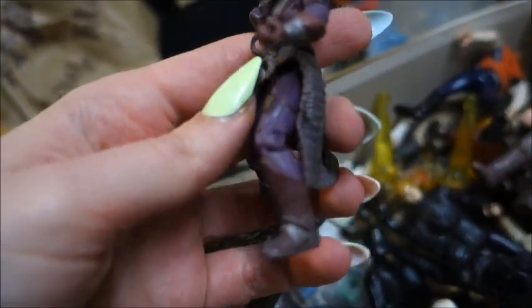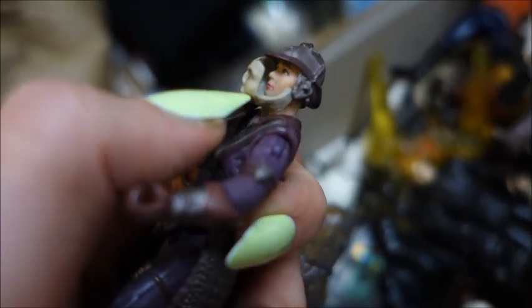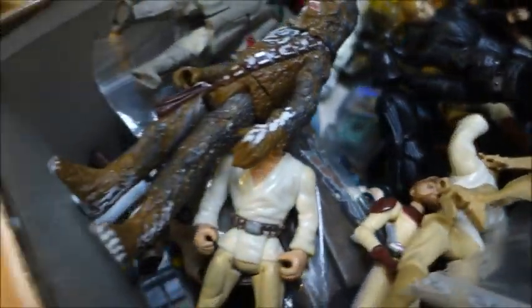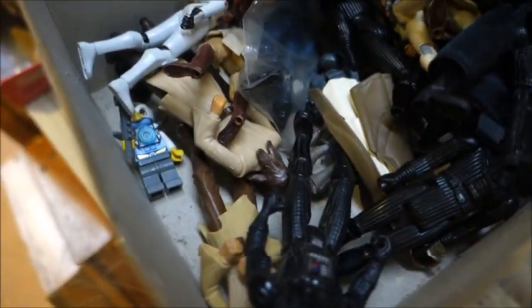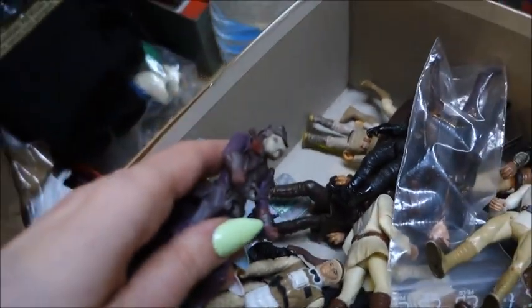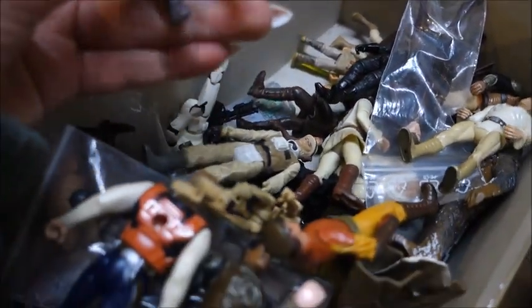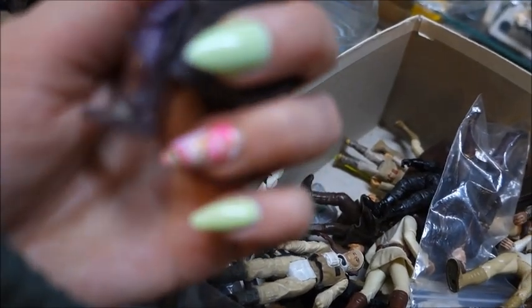So this is really sad because it's Zam Wesell and I love her. She's a changeling from Episode 2. And you can see her real human face, and this is her real. But she's missing an arm. Is this arm maybe in the box? I found the arm. Isn't that perfect? Look, it's magnetized. Oh, she definitely goes into my pile. I love her. I think she still isn't that complete, right?